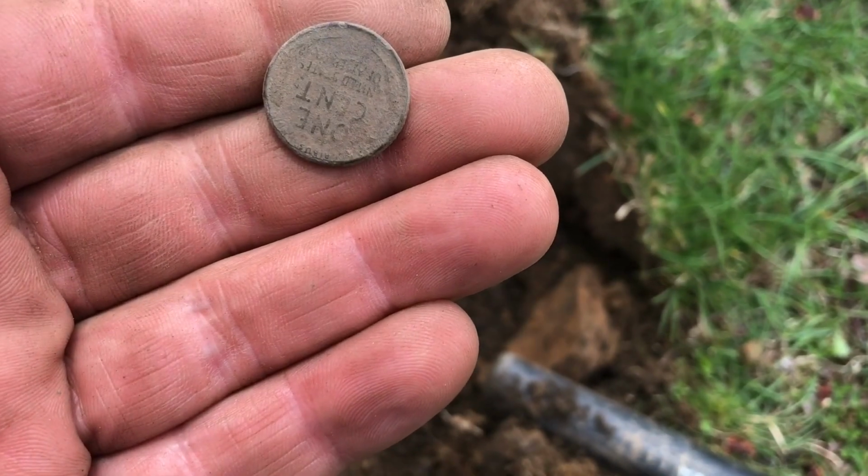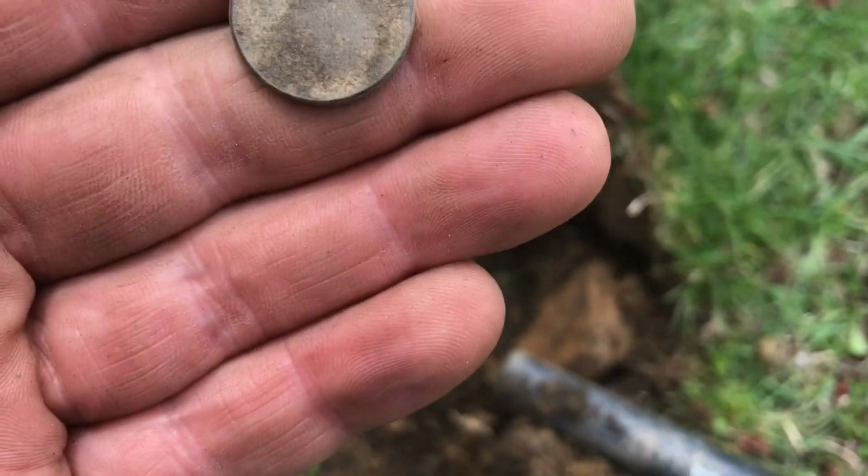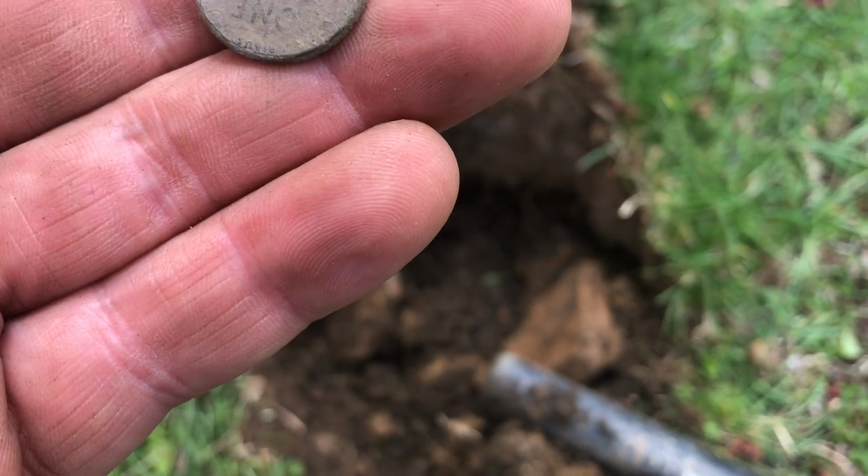Okay, guys, I believe I found myself a wheat penny. Definitely feels like a wheat penny. It's pretty awesome. Alright, guys, I'll see you on the next target.